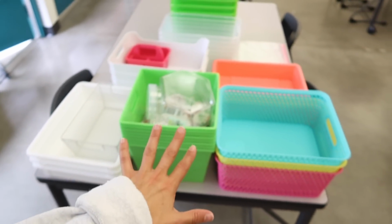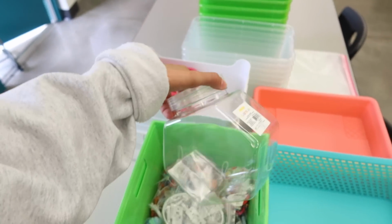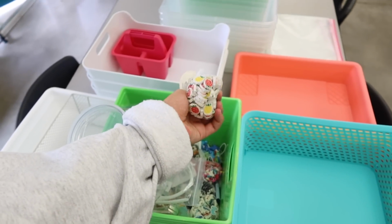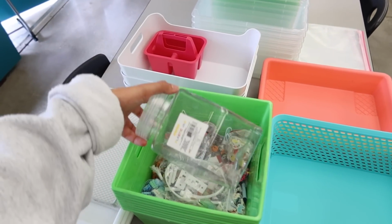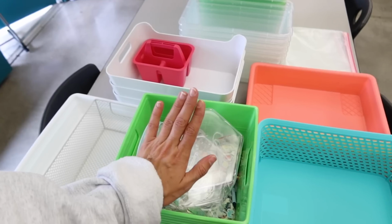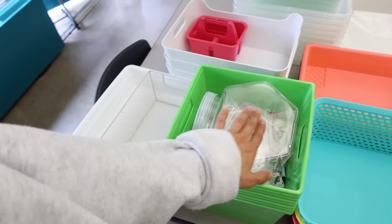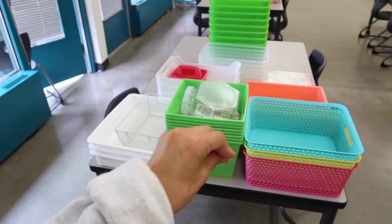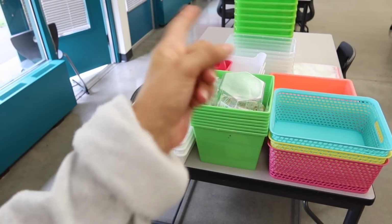I put any empty bins on this table for now. I'm also going to utilize this to put all of the mini erasers in. So I've seen before people do a tap jar, and I think that's what I want to do with that, but I'll find a use for these at some point, but I'm not sure yet. I know some of them are gonna go in my library.